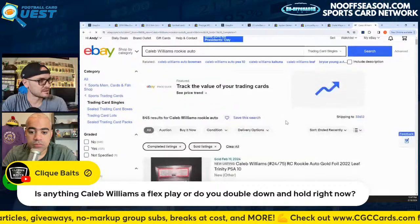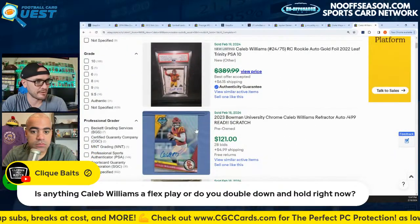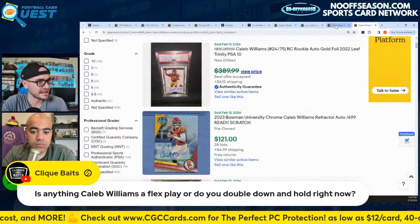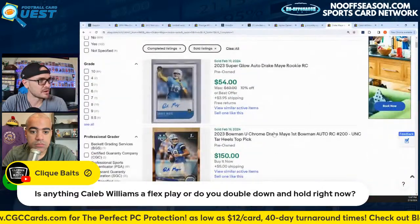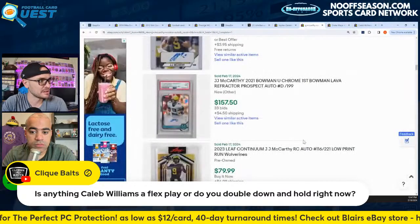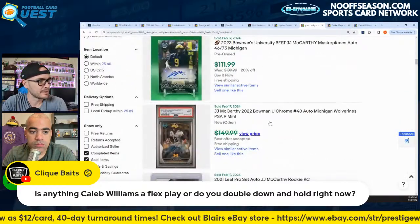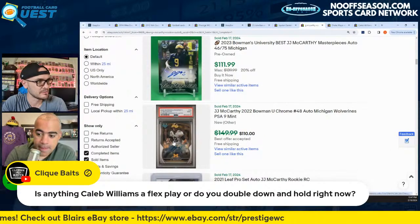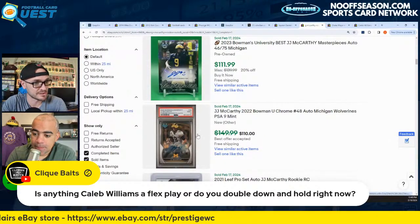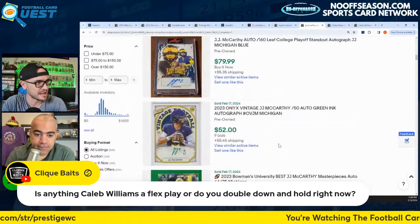Let me see what some of these solds are here. And that one doesn't have a first. That's out of $499, and it sold for $121. So it's probably 3 times as much as these other guys. There's also a PSA 9 JJ McCarthy that's not a first, 2 days ago, for $110. It's actually a pretty impressive transaction there.